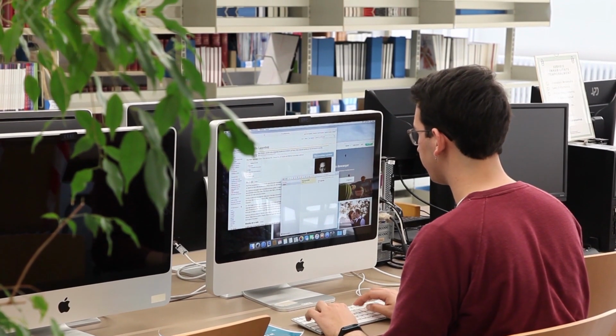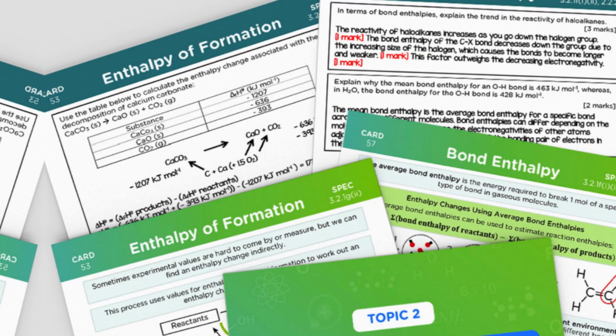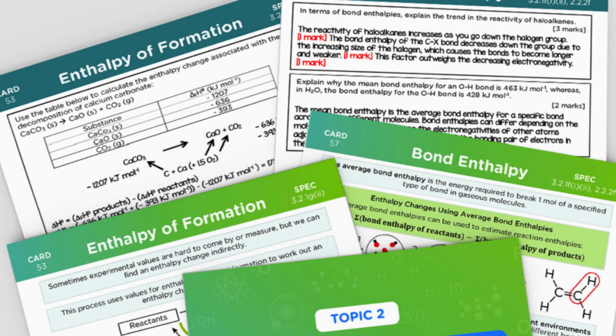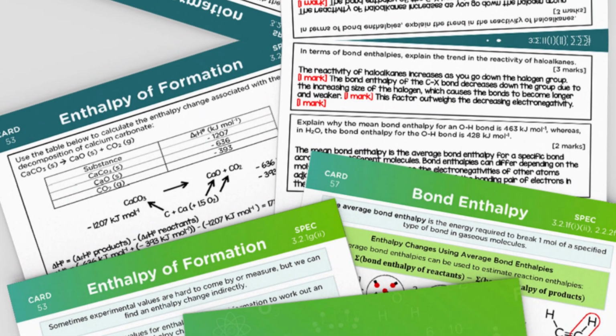Also, because they've had to fit all of the information onto small cards, it can mean that they miss some key information in certain areas of the specification, especially when you get onto year 13, where analysis of the content needs to go deeper than the cards can allow. I wouldn't recommend them as a sole revision resource, but as a backup to other methods which I'll mention in this video, they can be a good resource.